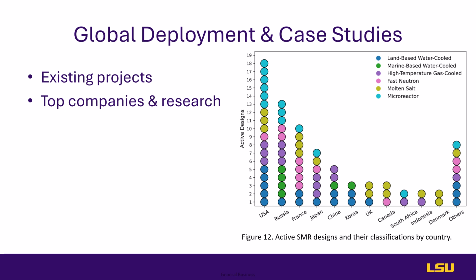Several high-temperature gas-cooled reactor projects are either operational or under development around the world. HTR-PM in China, Xe-100 in the United States, HTTR in Japan, HTR-10 in China. Top companies in HTGR development are X Energy in the United States, China National Nuclear Corporation, Japan Atomic Energy Agency, General Atomics in the United States, and UK National Nuclear Laboratory.